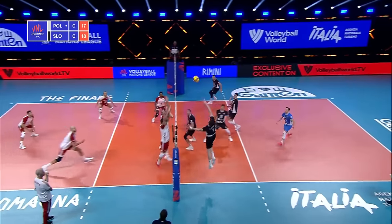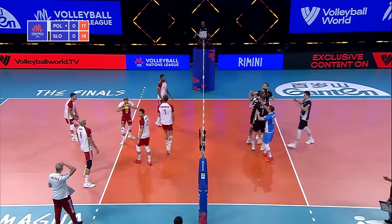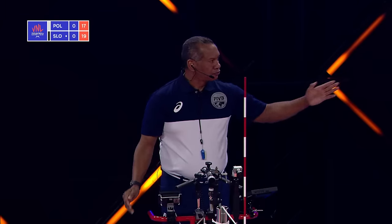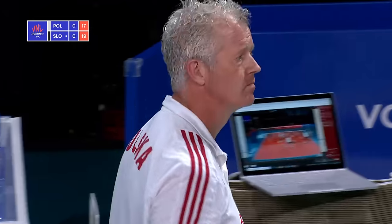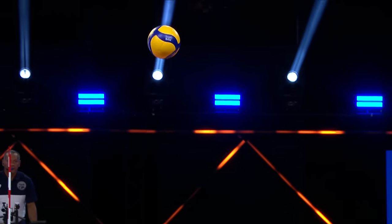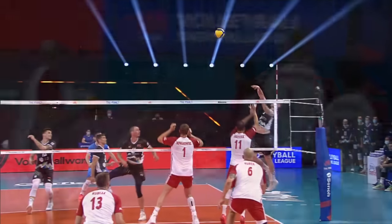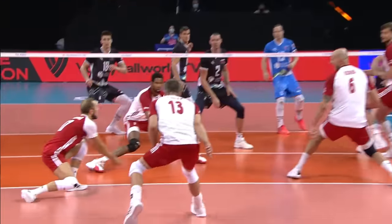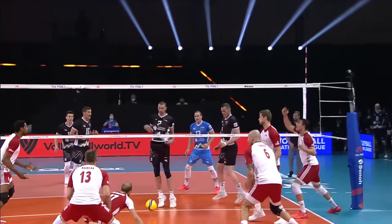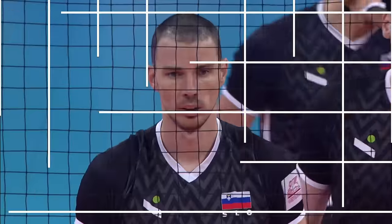There are options for Slovenia. Oops. Oh, well. Oh, Poland thought that that ball was on their side. The referee very clearly said no. It was there to be blocked by Slovenia. It was a really disciplined play up at the net by Slovenia. I don't think it was crossing the plane. Zatorski here makes the dig. And you can see right away Pajenk goes up, and that's fine. That's a great play from the middle blocker.